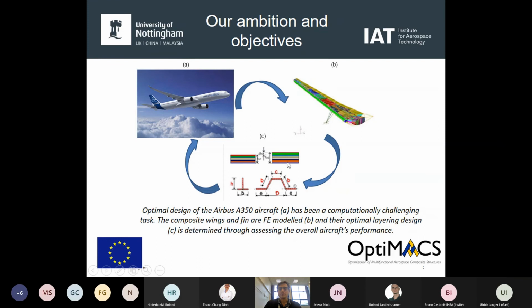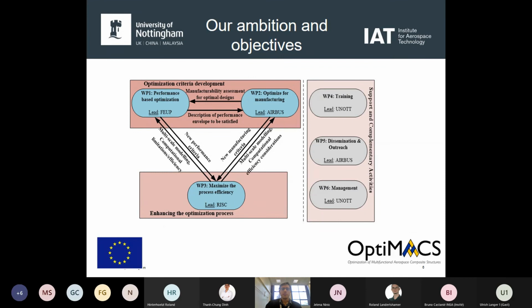The project is split into different work packages. Two of these work packages have more to do with developing more efficient optimization criteria and more efficient constraints for this process, mainly related to manufacturing as well as performance-based optimization, while the third work package has to do with maximizing efficiency. We're trying to see if different algorithms or different processes can increase the efficiency of this computational process. Of course, we do have a lot of training to do.